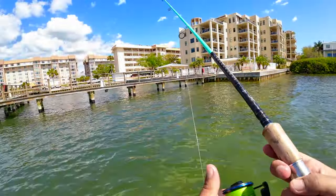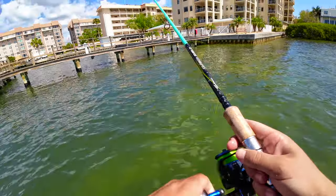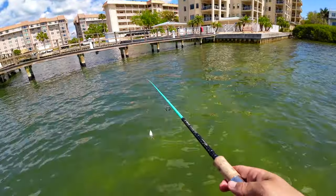But anyways, guys, this is the same rig, just a free line. Free line the cut bait. Let it look as natural as possible on the bottom, no weight for the redfish to feel.